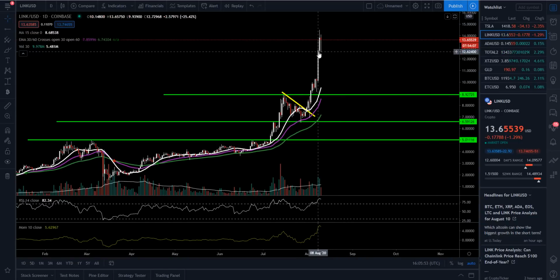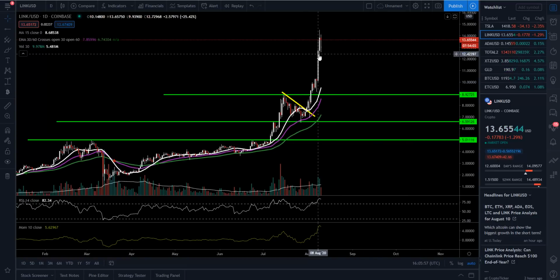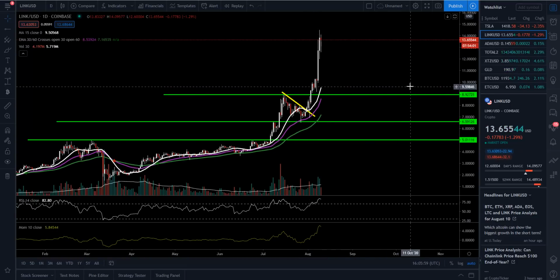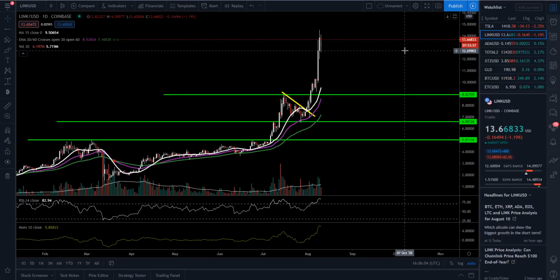I know this has a wick on it. Mayor Bazoos are typically shaven on both, but this is the size of one of them, just the actual body here. That's a very powerful move: we went from $10.14 in terms of the close up to $12.79 in one day. That's this market, guys. Very powerful.